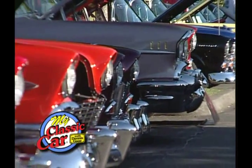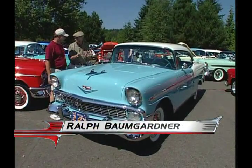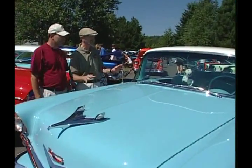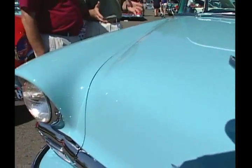Welcome back to My Classic Car. Well, Ralph, a stock '56 Chevy. We see fewer of these all the time. Everybody wants to tweak them. I preferred to do mine stock. Well, that's pretty obvious, because this baby is like a time capsule. Have you had it long? I've had it for 28 years. That's long, in my book.